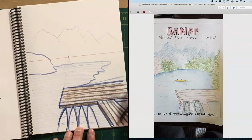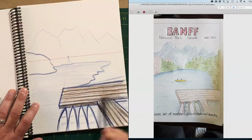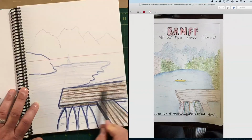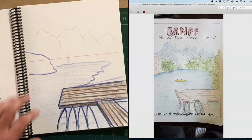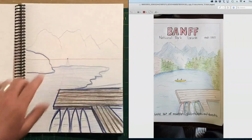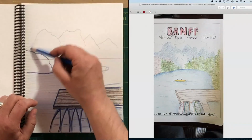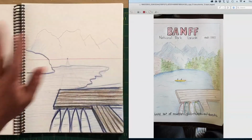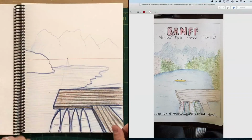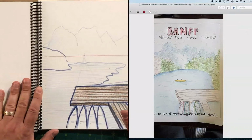Does this make sense? Because that would help with a little bit of the perspective in there. And then you can see these mountains in the background are kind of faint, just like what you've done too. So you've done a great job, especially on the background. So I'm not going to do that, but I think just that dock is what needed a little bit of extra love.